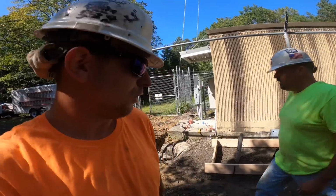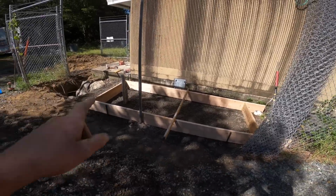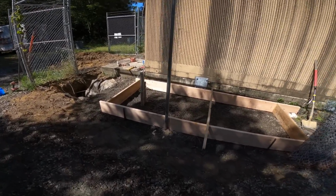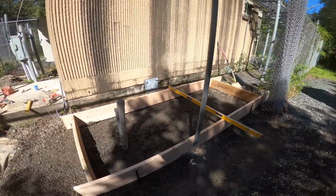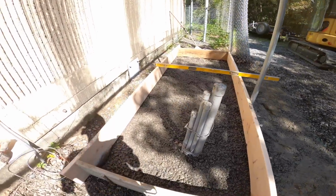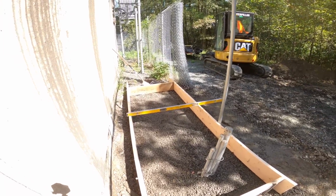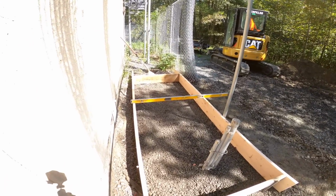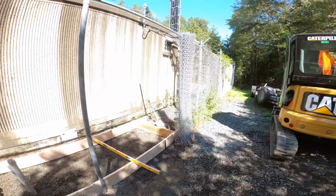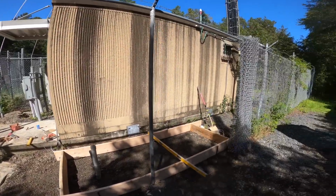Alright, so we got this thing all formed up. Now we're gonna start setting our height. Ed's gonna grab a shovel and pry it up and down. We'll just use the level again rather than the laser, which we didn't bring. And then we got our rebar started tying, but didn't finish it up. And we'll drop our steel in. Put this fence back up. And it should be pretty much it for today.